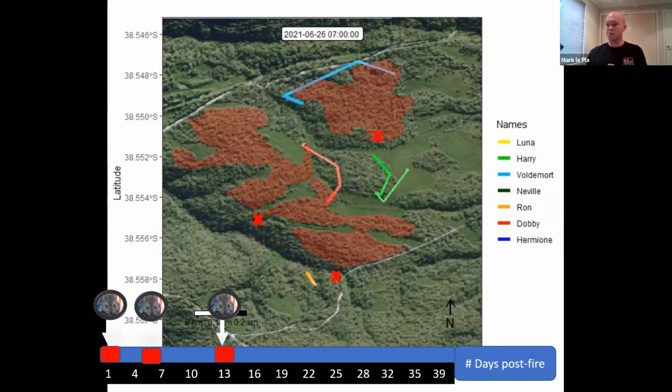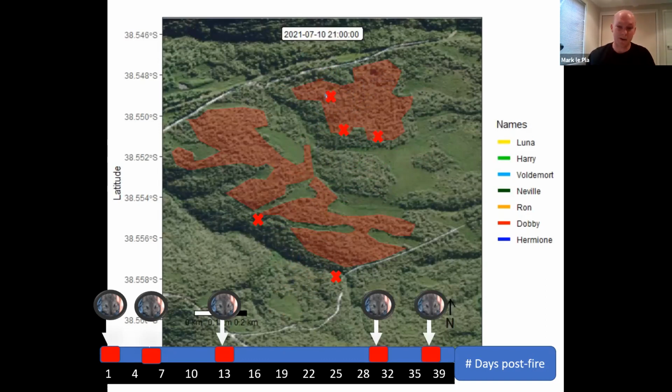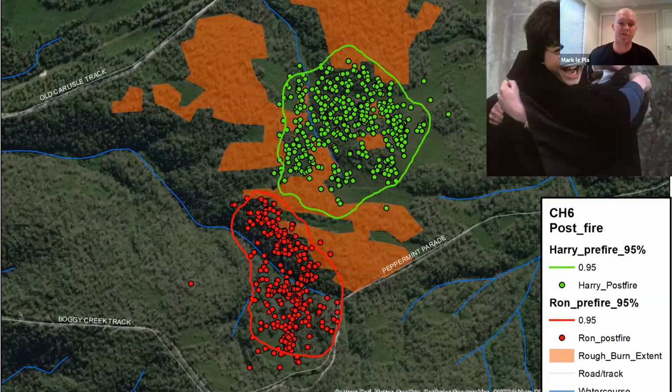And for the next fortnight or so, life goes on. If you have a look at Voldemort up the very top, the blue one, he's still eking out an existence, even though most of his pre-fire range was burnt. Dobby dies at about 30 days after fire. We collect Ron and Harry's collars, we catch them back, they survived. Voldemort didn't want to go into the trap during this period and unfortunately was found predated upon at about 38 days post-fire. So Harry and Ron survived, which is great.